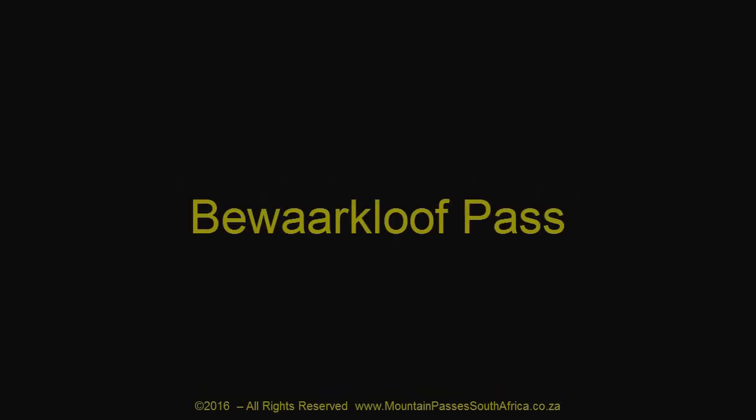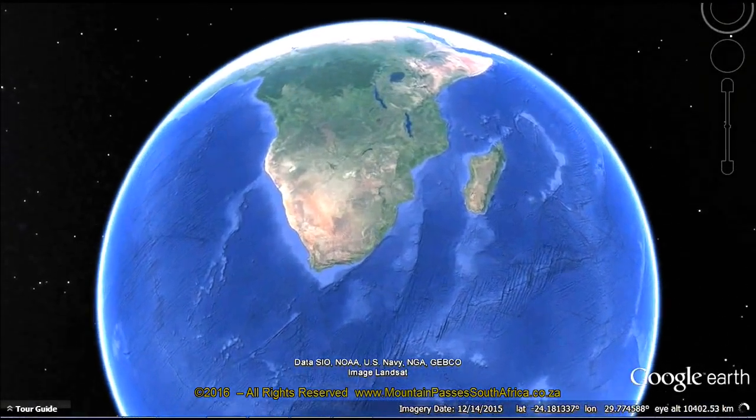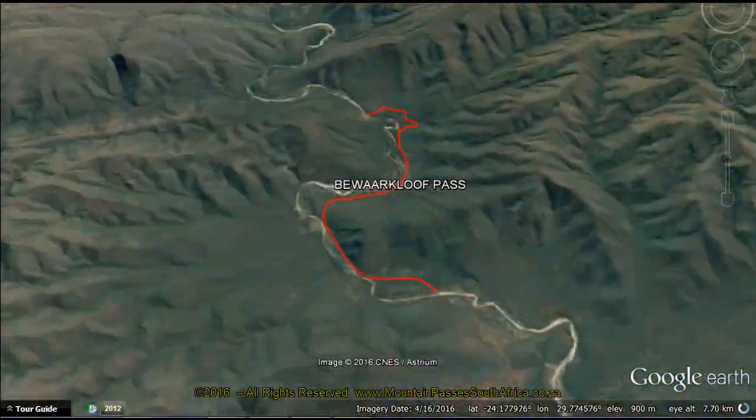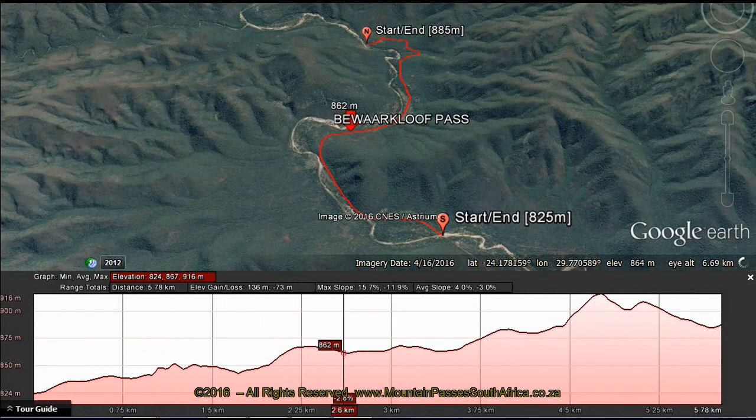Nestled amongst the beautiful Wolfberg Mountains, the 21,000-hectare Bewaarkloof Nature Reserve appears to have been completely neglected and abandoned. There is no electricity, fencing or water, and illegal squatters are using the reserve as a pasture for their cattle and to collect timber for firewood.